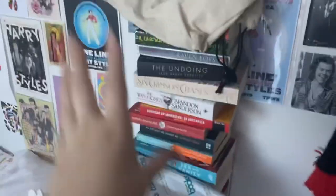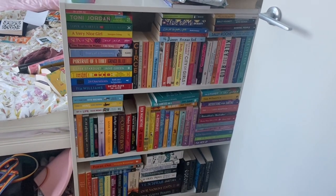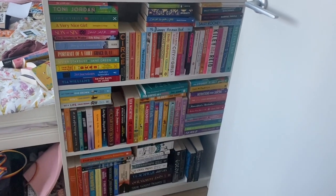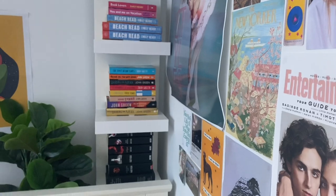This is the pile of stuff I'm borrowing from people. So I need to read all of these. And this is the finished product of the main shelves. I really like how they turned out. I'm really proud of them. So this is the finished one of these shelves.